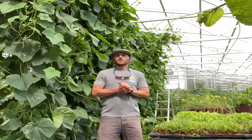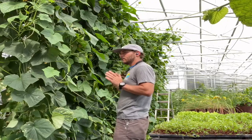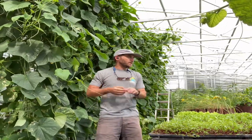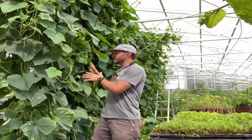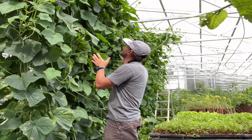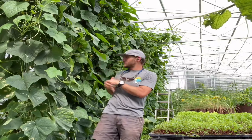All right, so we're just inside the greenhouse. You are on the west side. We are looking east into the greenhouse. What you're going to see here is actually really interesting. Here are cucumbers. These are hitting the trusses and beyond, so that's a 12-foot plus cucumber.